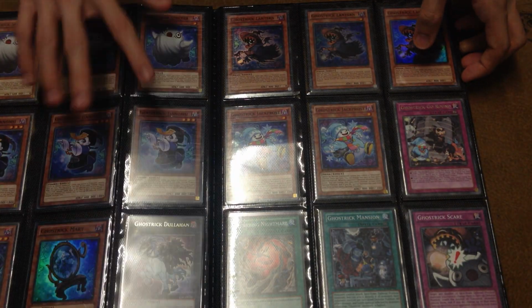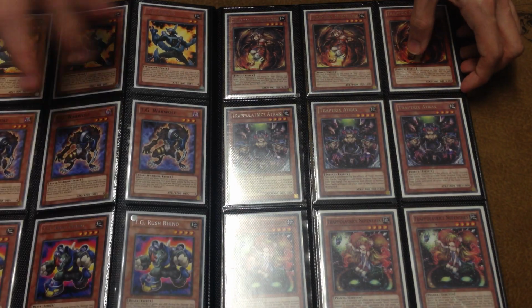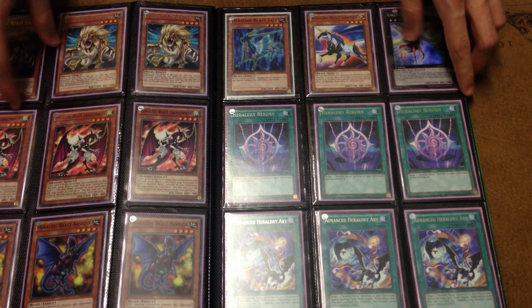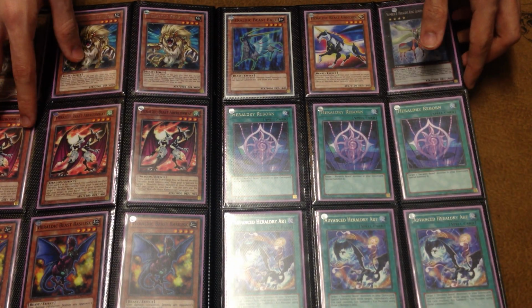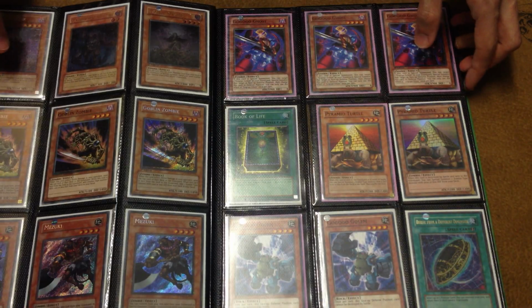Some more fish cards, because there wasn't room on the page. Ghost Tricks, which I'm building for my fiance. TGs, just the full skeleton. The full Trap Trick skeleton, because, hey, that's coming back. Heraldics, I'm really looking forward to the new Heraldic Beast deck coming out. So, well, the new Heraldic Beast cards. That deck is absolutely crazy. I've been testing it on Dueling Network OCG, so I look forward to that.